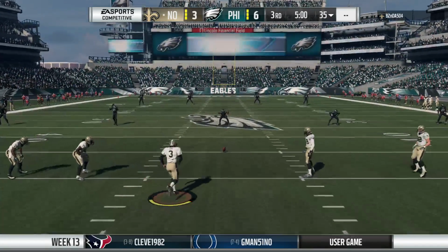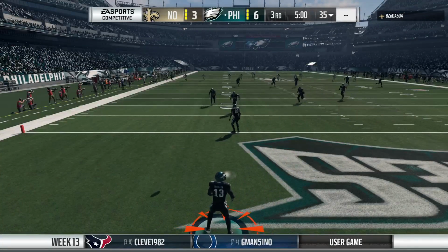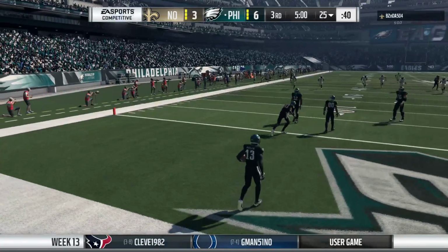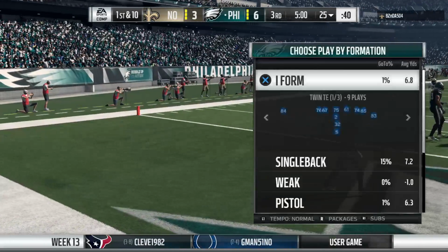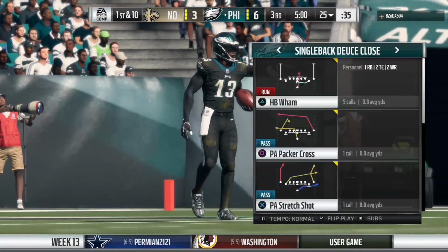Both teams appear ready for the fight ahead, and we resume action here in quarter number 3. Out come the Eagles now as they'll go on offense first here in the third quarter.